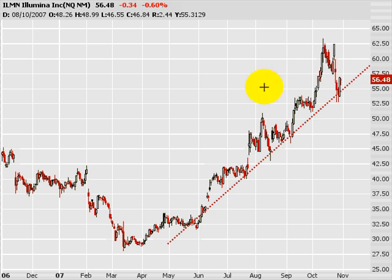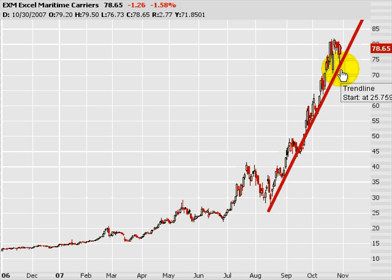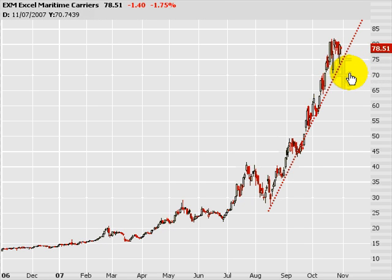ILMN is next, and we're right down here at support, which is where I like to catch them, so keep an eye on that one. EXM, which doesn't really dip a whole lot. You know, water transport has gone just absolutely mad. Some of these stocks are getting too expensive, and DryShips, for example, has implied volatility that's just off the charts.